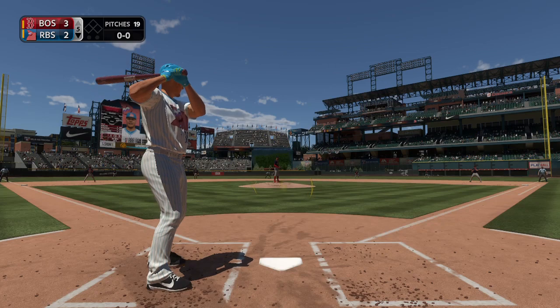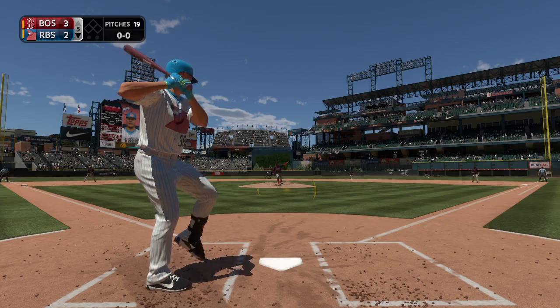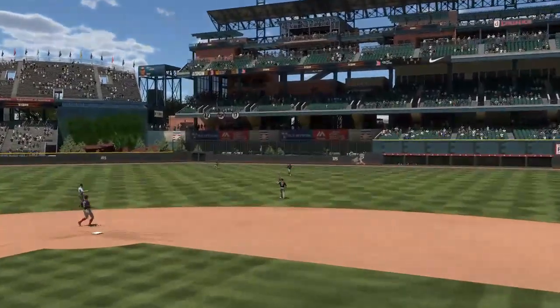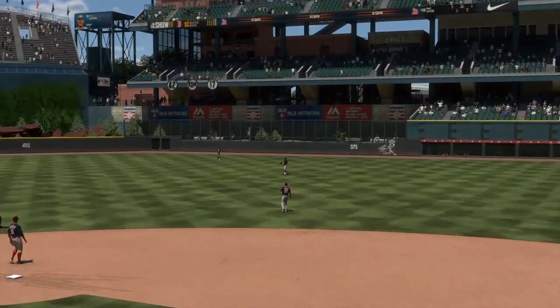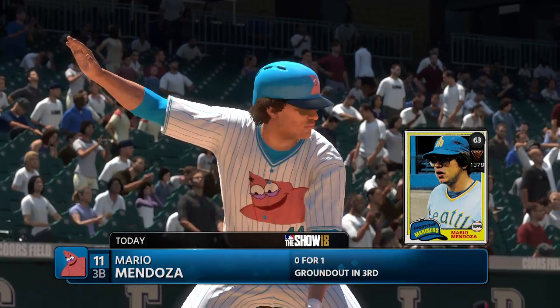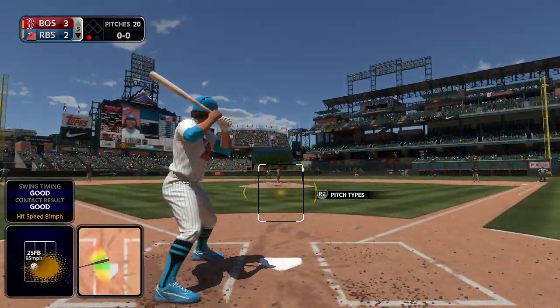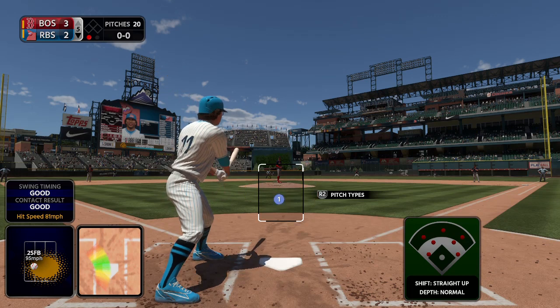Bryce is ready. First pitch on its way. Liner toward right center. But this will not elude the right fielder's grasp as he ranges over to handle it for the first out. Number 11. Mario Mendoza hits next. 0 for 1 for him here in this one.